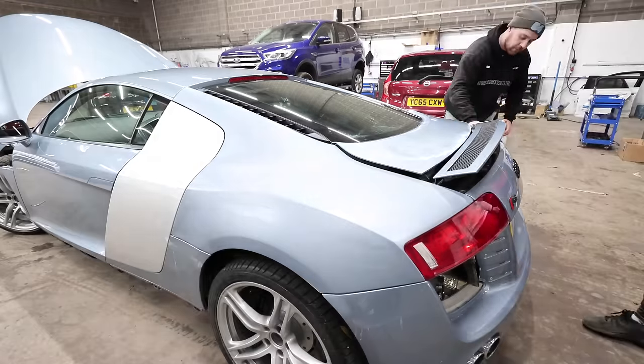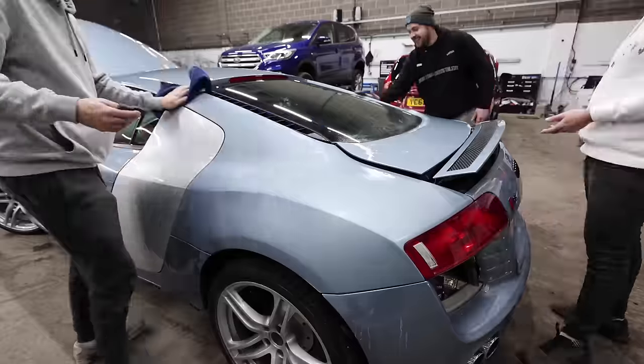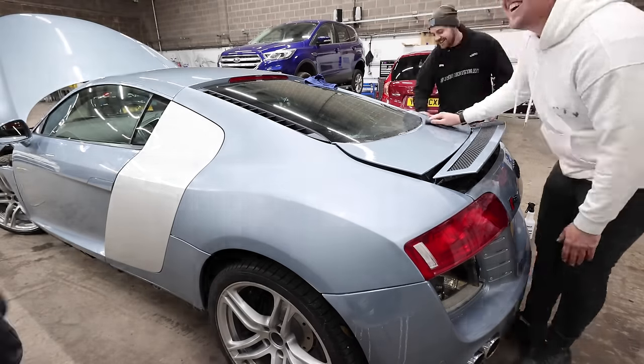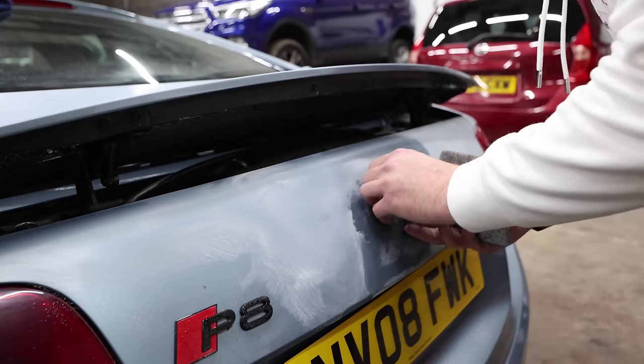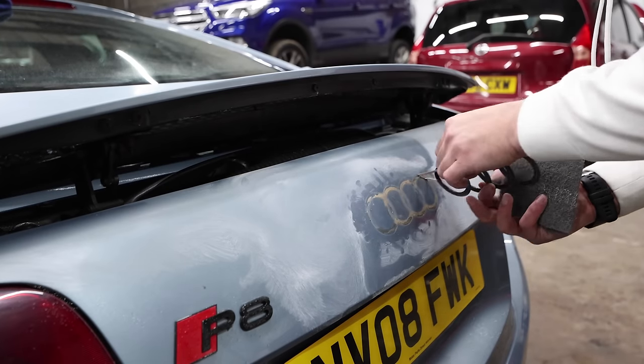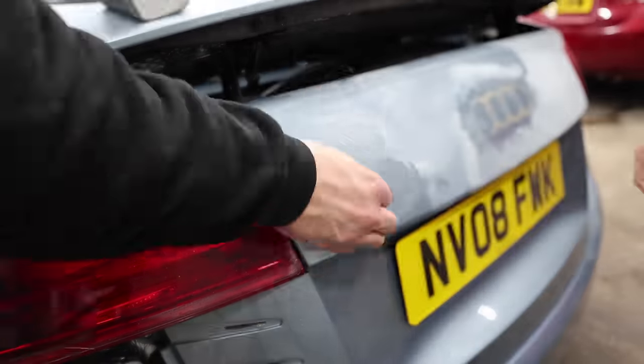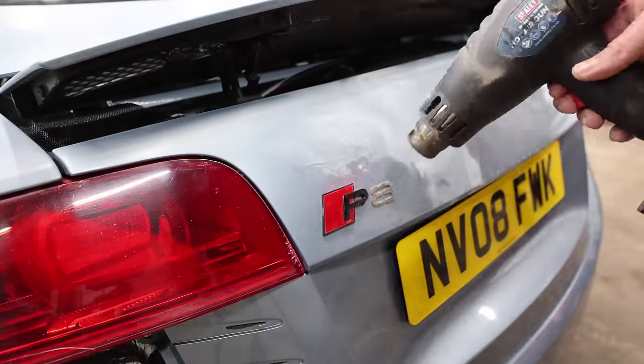But anyway, now we can get back on with the prep, and all of us are cracking on with scotching up all of the panels around the back end of the car. And we need to remove any trims and also badges which are gonna get in the way, like these ones, so the Audi badge can come off, and also the P8 badge can come off as well. And I'm not worried about keeping this one undamaged because I wanna replace it, obviously.